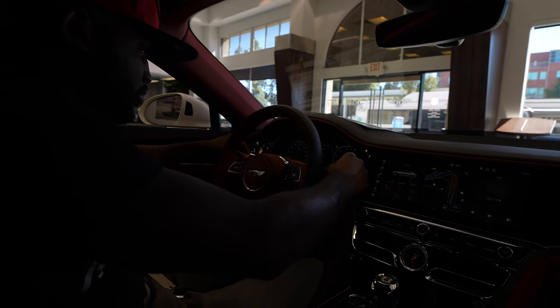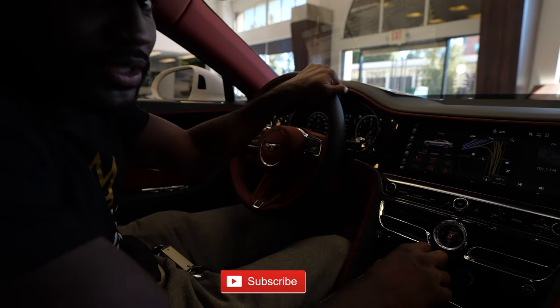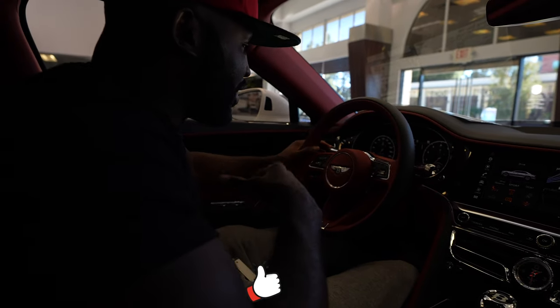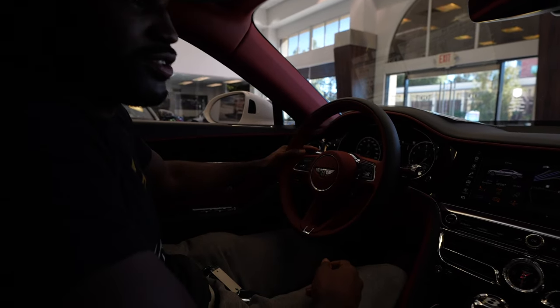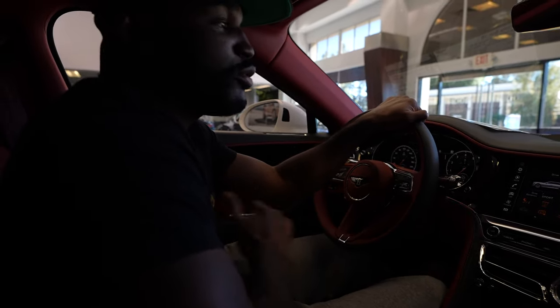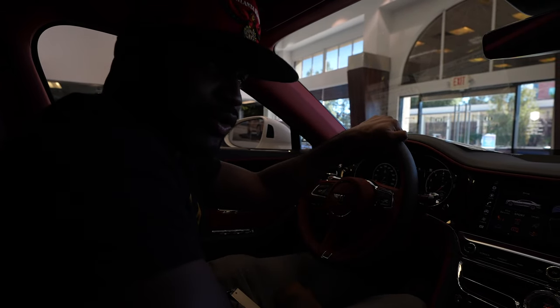Everything is covered in the bells and whistles. Everything feels pristine. You know, sometimes when you drive a car, you be driving those hoopties like I used to drive. When you hit the blinker, you know what I'm saying? Everything plastic, it don't feel good. But this, when you're driving this, you know you're in a Bentley. Like, you can't confuse it. You can't confuse this car with anything else. This is a Bentley. Bentley Flying Spur. We flying with the stars.